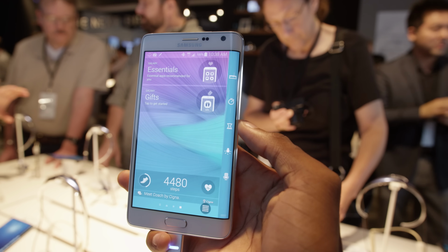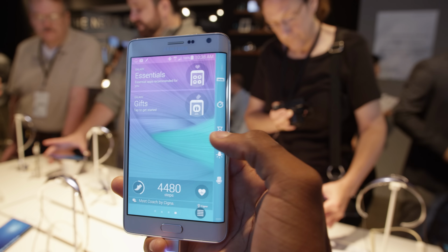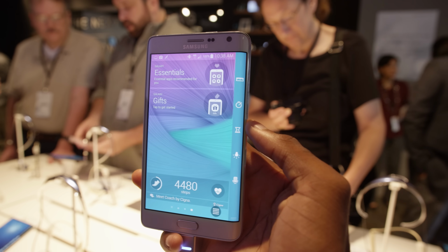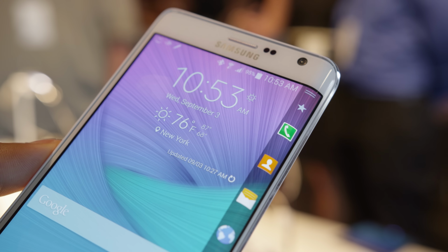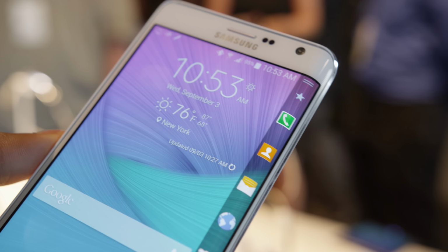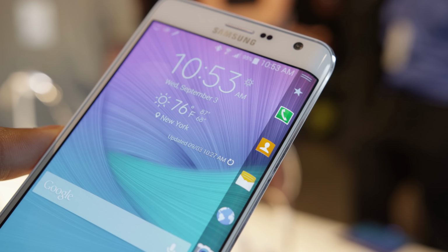So here's how it works. Up front is a 5.6-inch Quad HD Super AMOLED display. It's fantastic. So again, super high pixel density here, and then curved over on the right-hand side is an additional 160 pixel wide strip of display, and that's it. That's what this phone is all about.